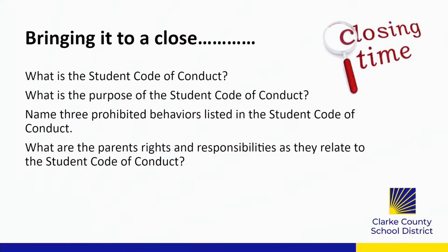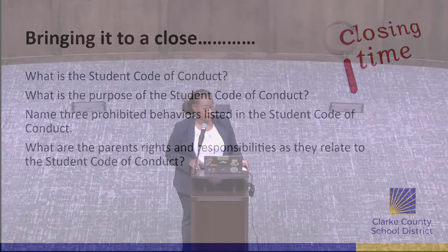You should be able to answer all of these questions. Just as we do in our classroom, this is called a closing exercise or a closing exit ticket. So in order for you to leave, you should be able to answer these questions. Are you ready? All right, so what is the student code of conduct? Expectations, behavior expectations that are adopted by who? Absolutely. Auntie, you were listening. All right, what is the purpose of the student code of conduct? Absolutely. Gosh, I'm telling you, I'm a great teacher. I pat myself on the back.